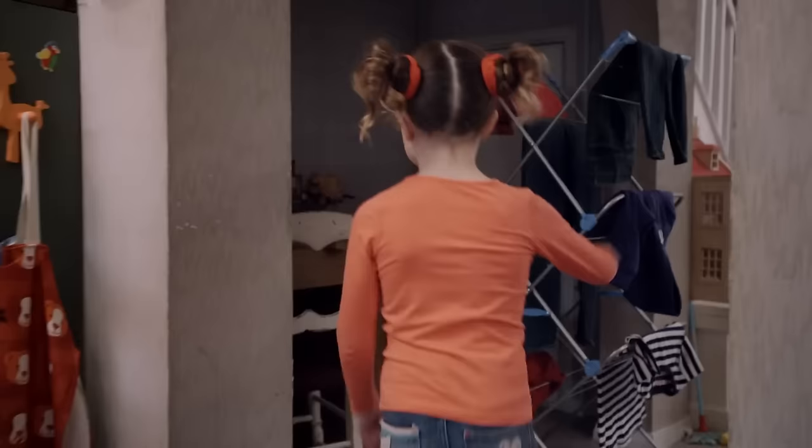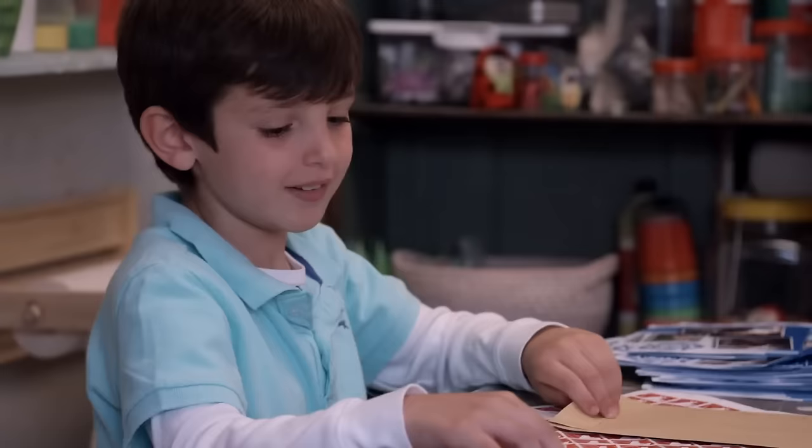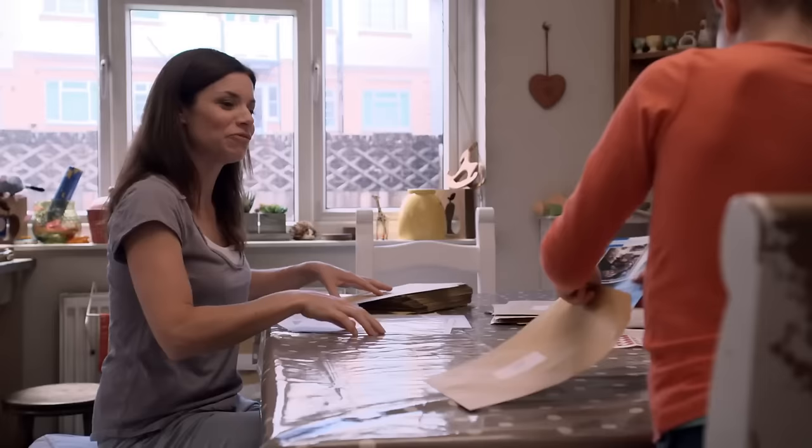Dad's asked us to post some leaflets for him today, to people who might want to use one of his helpful driver's minibuses. We need to get them to the postbox on time. You two are very good at stuffing envelopes.